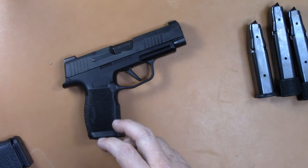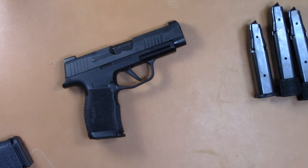Really, only because I found one in stock. It was kind of an impulse. Hey, I found one in stock. You should grab it. They're going to be hard to find. They have been hard to find around here.